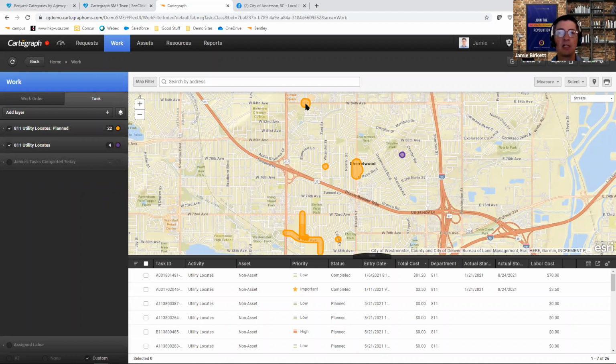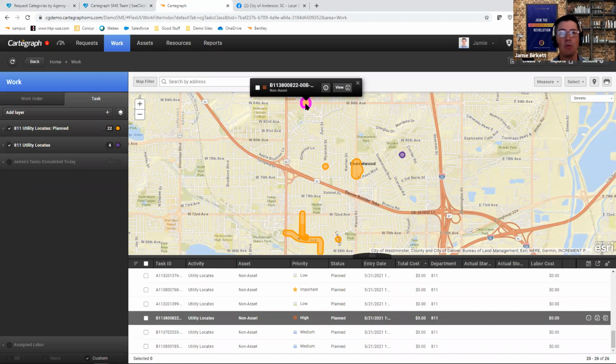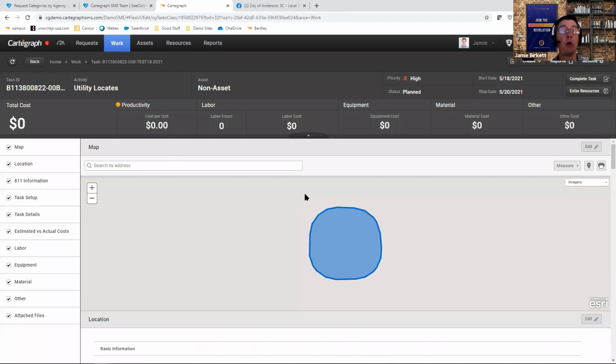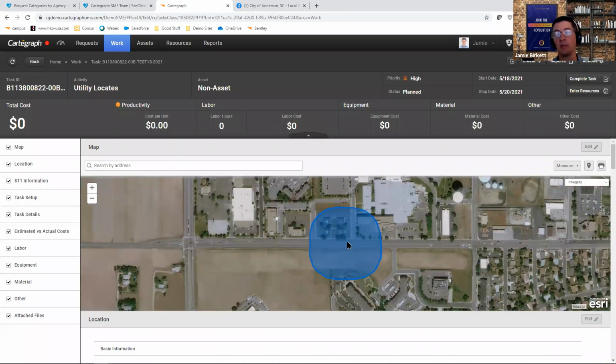Now if I click into this 811 locate task, let's look at this detailed view. As part of the integration with the 811 system, each 811 system is going to create an 811 ticket number. And now what we've done is we've actually assigned our Cartograph task ID that same exact 811 ticket number. So that same number is going to exist in both 811 and Cartograph.